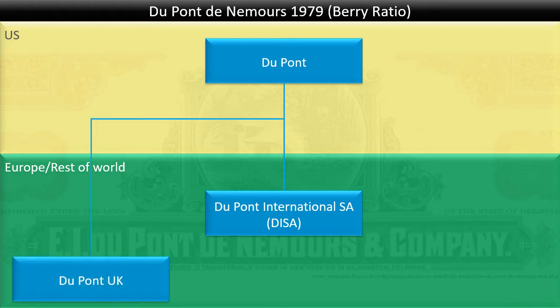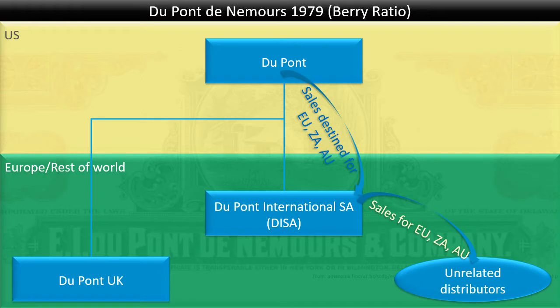So the structure looked a bit like this. You had the UK company, we'll get to that in a moment. Then you had sales destined for the EU, South Africa, and Australia. We'll get to that in a moment. And then you've got sales that went from DISA to the EU, South Africa, and Australia.